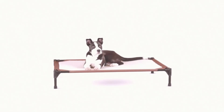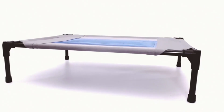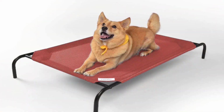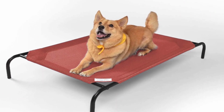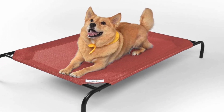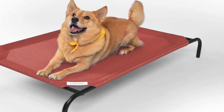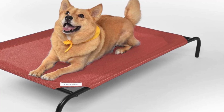The Coolaroo was also one of the more difficult beds to assemble. Similar to the Amazon Basics bed, you have to stretch the surface fabric taut while screwing in the frame. We highly recommend doing this with 2 people, though it is possible with 1. Because of this, the bed is not one that you would want to assemble and disassemble often. If you are looking for a bed with excellent cooling capabilities that comes in many different color options, the Coolaroo Elevated Dog Bed might be a suitable option.